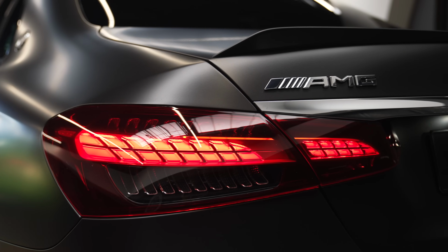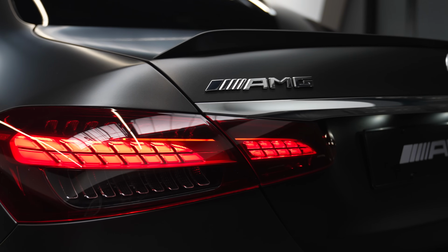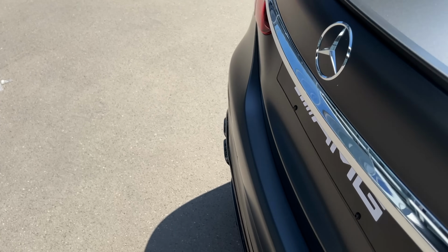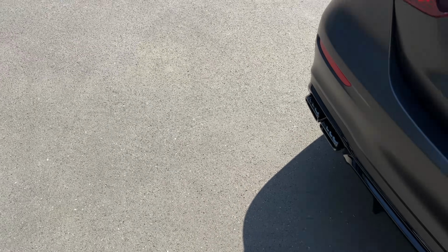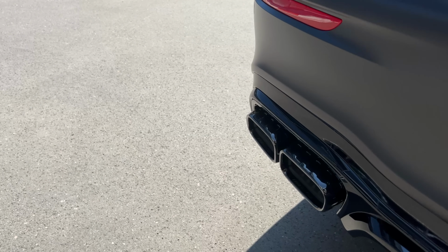We have the box design here in the light unit. We have the AMG emblem finished in chrome, the Mercedes-Benz star as well, the E63 S badge, and also this chrome bar here. In addition to that, we have the rear wing finished in exterior paint, graphite gray magno, one of my all-time favorite colors. The exhaust tips are finished in black gloss, as we have the night package on this car.